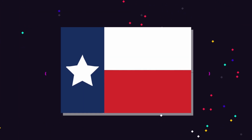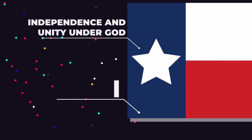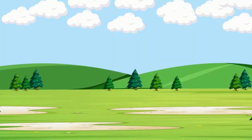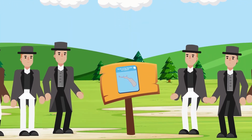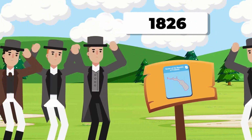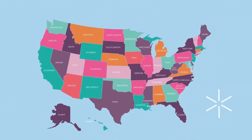The banner's singular white star, alluding to at once the state's independent status and unity under God, appears on the left side over a vertical blue shaded area, representing loyalty and only one of three colors that appear prominently on the flag. The two other colors, red and white, respectively demonstrating bravery and purity, occupy equal horizontal areas and pay tribute to the short-lived Republic of Fredonia, an 1826 product of the first secession attempt by Anglo settlers from Mexico.